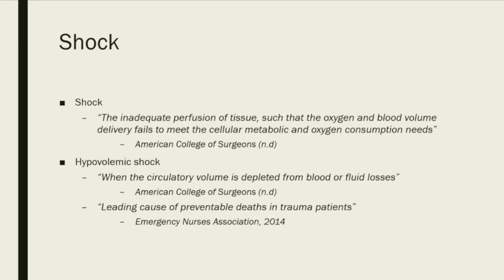Hypovolemic shock, defined by the American College of Surgeons, is when the circulatory volume is depleted from blood or fluid losses. So that's not just I fell down the stairs and broke my leg and now I'm bleeding. It's also I've had the norovirus for a week, and maybe I'm elderly and I just can't keep anything down, and now I'm in hypovolemic shock because I've been vomiting and had diarrhea for a week.